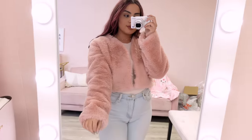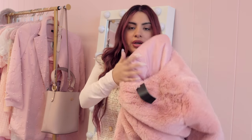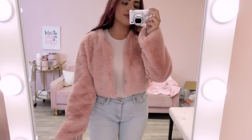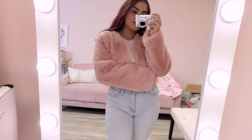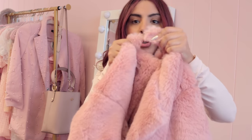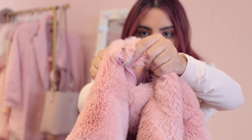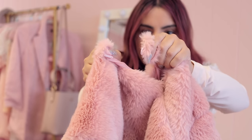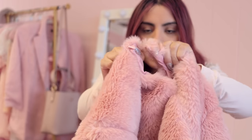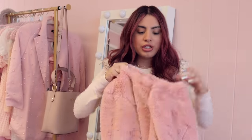Let's see the lining. So the lining is, it's okay. It's not the best lining in the world, but it is Shein and it is affordable, and I'm just happy that it's lined, to be honest. To hook it, I'm going to get up close. It has these little hooks, so you can hook it together, or you can unhook it and leave it open. Since they're pink, they camouflage, so you don't have ugly buttons showing if you have it unhooked, which I really appreciate.